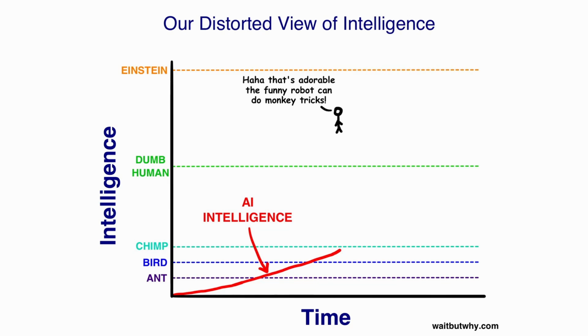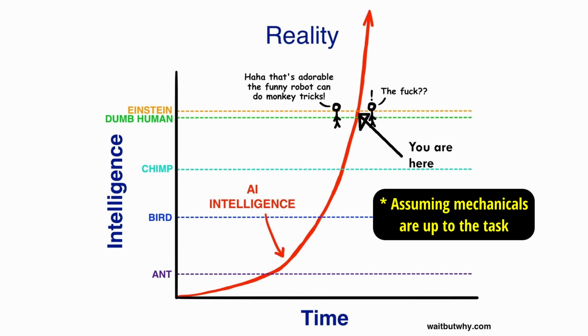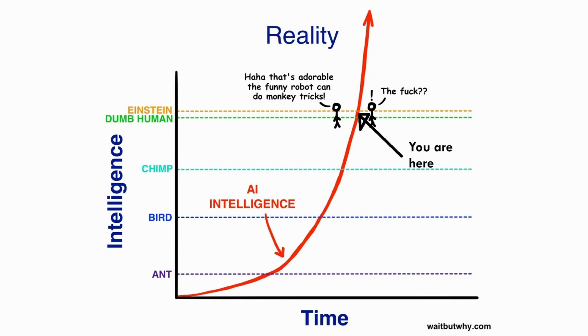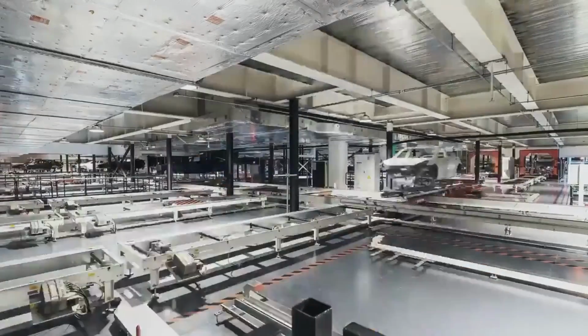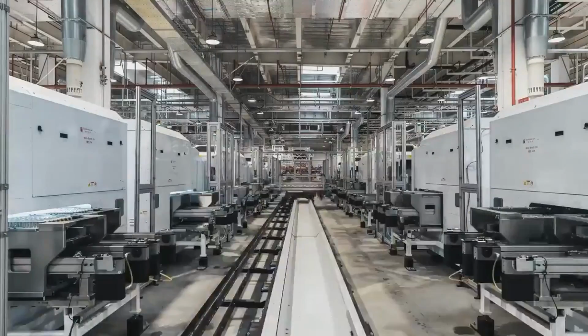Consider this graph by Tim Urban from Wait But Why, showing exponential growth. When people see robots doing monkey tricks, such as slowly handling eggs or folding shirts when operated by humans, they often dismiss it as having a long way to go. But with progress being exponential, monkey tricks only mean that very soon the robots will be as fast as humans, and a blink of an eye later, they'll be much faster. Tesla is building a streamlined production system with parts and processes deleted, bottlenecks removed, and production optimized, and they will operate it with rapidly advancing humanoid robots.